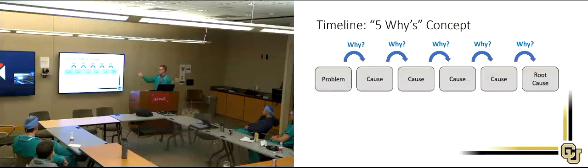And then that's really what your root cause is. So you iterate through multiple times like that so you get to your root cause. And then to check yourself again, to make sure that this is a logical flow of causes from the problem to the root cause, you should be able to go backwards through this process. So this is like the 5 therefores in reverse.